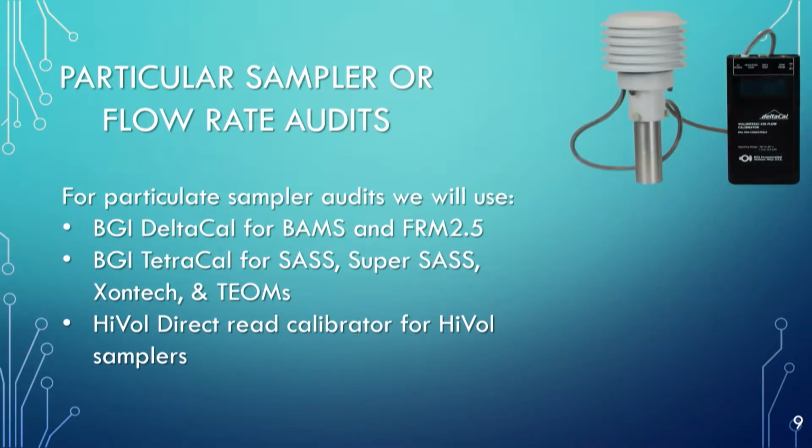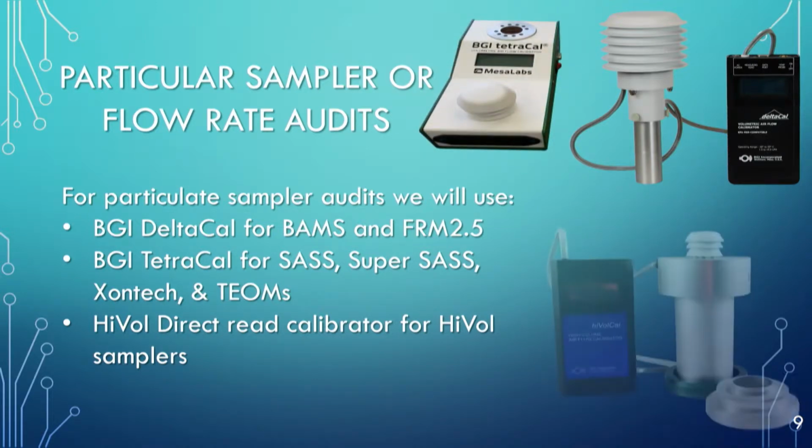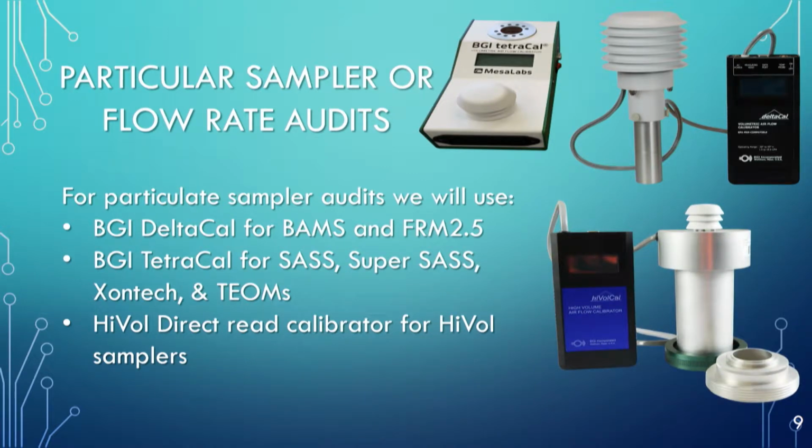So we actually use a BGI Delta Cal for the BAMs and the FRM 2.5s. We use the Tetra Cal for doing the SAS, Super SAS, Zontech, and TOMs. And then, of course, we use the high-vol direct read calibrator for high-vol samplers. That's your PM10 samplers.